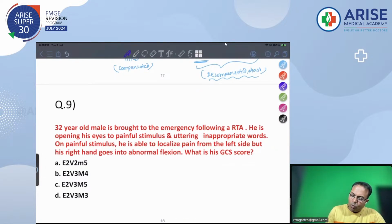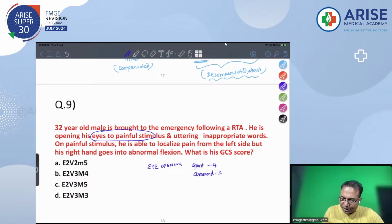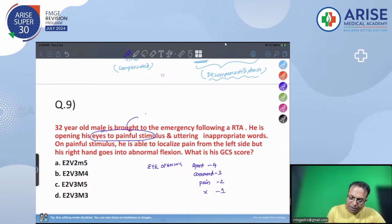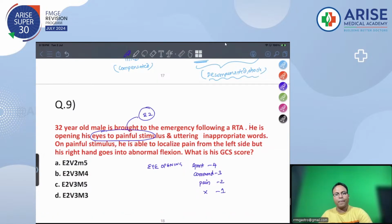So a 32-year-old male is brought to emergency with an RTA. He is opening his eyes to painful stimulus. Now tell me, so eye opening points. Spontaneously, if he is opening, that is 4 points. When you ask him to open his eyes on command, it is 3 points. Opens to pain is 2 points. Not opens is 1 point. So the answer from this is E2.